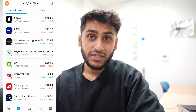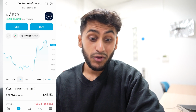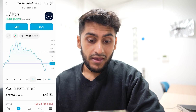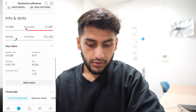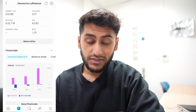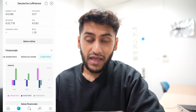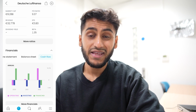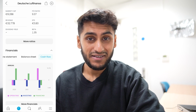So next I have Deutsche Lufthansa, and I have 7.3 shares in that. Over the past month, doing quite well, up by 3.92%. And overall, over the year, up by 6.7%. Again, another aviation company. No dividend yield currently, and as you can see, revenue has been increasing, so has net income. Balance sheet, again, assets are higher than liabilities. And from a cash flow perspective, we can see that compared to the last 2 years, operating income has soared. However, they are spending a lot on investing and financing.